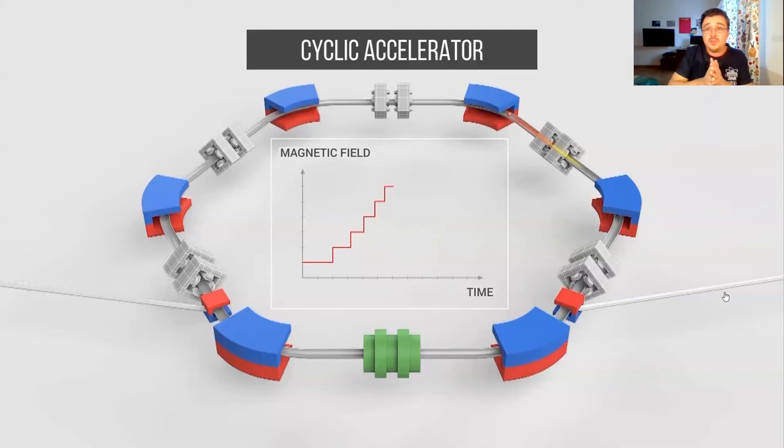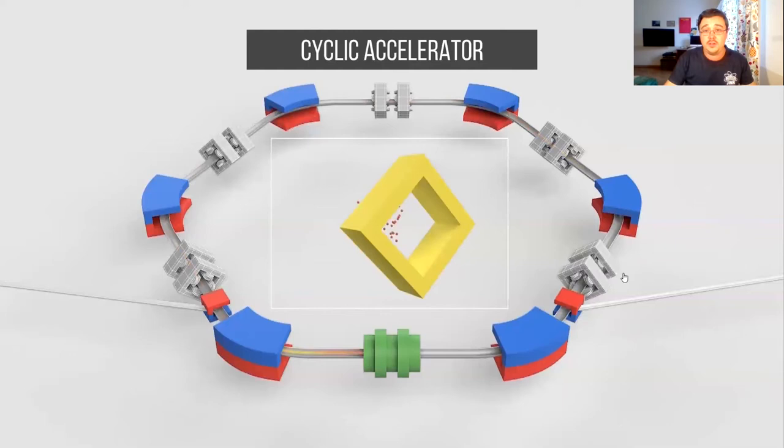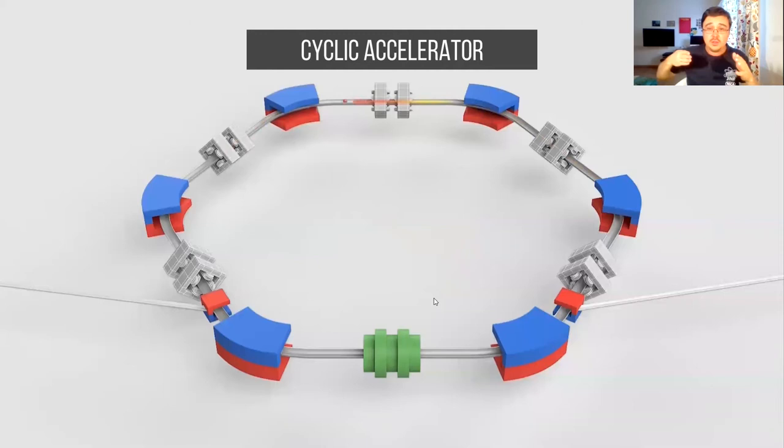The same situation is in this accelerating section, which is green. Every time you push the elements, they want to go in different ways. So for this, we use another element of our cyclic accelerator, which is called quadrupole lenses. You can see there are pairs here, here, and here. This is what happens if we don't have the quadrupole lenses: the beam just spreads and bumps into the accelerating machine.